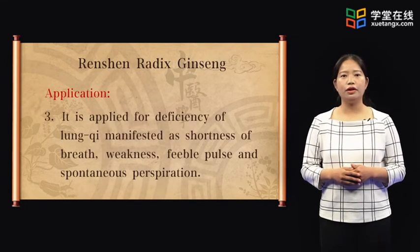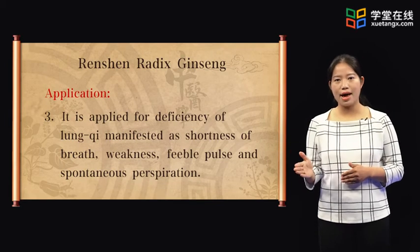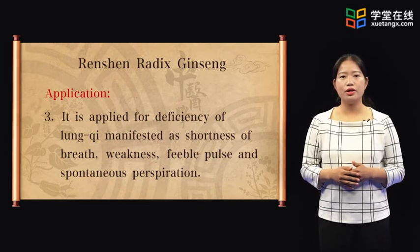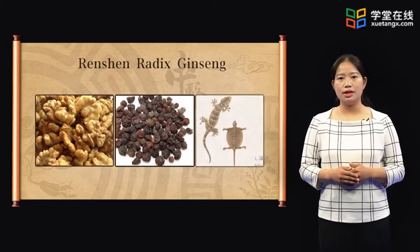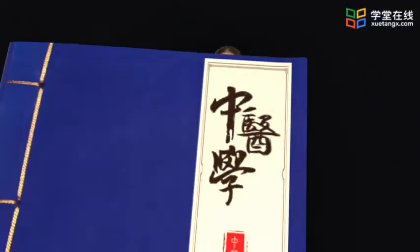It is applied for deficiency of lung qi, manifested as shortness of breath, weakness, feeble pulse, and spontaneous perspiration. It is usually used with Hu Tao Ren, Wu Wei Zi, and Ge Jie, such as Renshen Ge Jie San. In the case with chronic cough and bloody sputum due to consumptive disease, it is used together with Ziwan and Ejiao, such as Ziwan Tang.